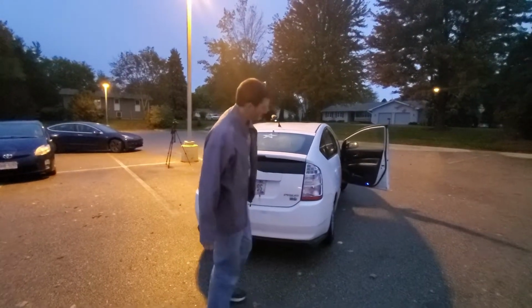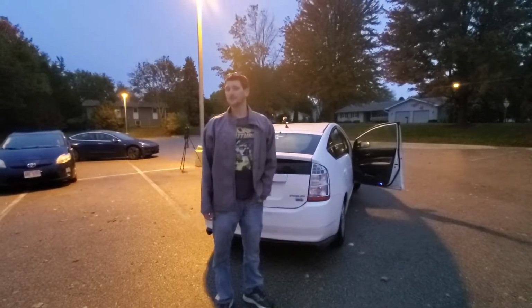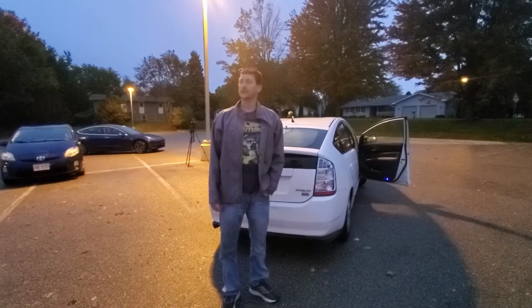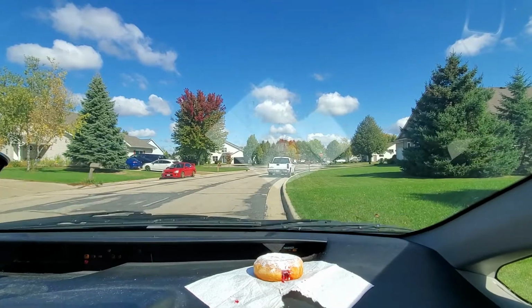So now that we've gone over the boring features and specs of this boring Toyota Prius, let's take it out for a probably not very entertaining ride. All right. I gotta put the keys in first. Or old-fashioned Prius, I guess. Oh, it's a totally different day. It's not raining anymore. All right, let's drive this 2007 Toyota Prius.